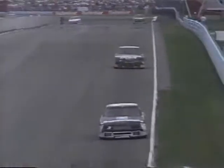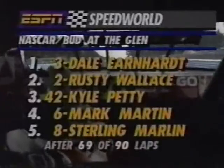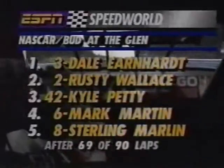To the left of your screen, we see Todd Bodine coming into the pit area. That car moving very slowly around the racetrack, and we didn't know whether he was going to make it or not, but he did. In the meantime, the 28 car of Lake Speed is back in competition. And the 21 car, there he comes. There's the 21 car with no front end on his car right in front of the leader, Dale Earnhardt. Earnhardt laps Morgan Shepherd, who crashed earlier in the event. Earnhardt is your leader. We'll be right back.